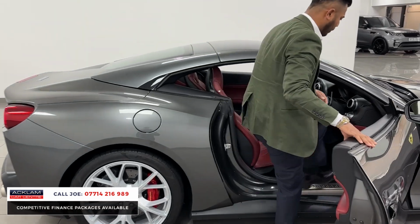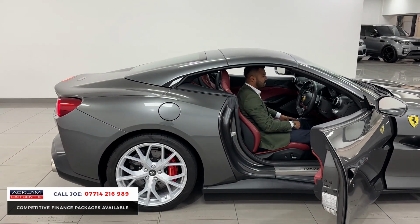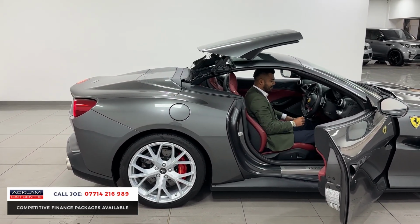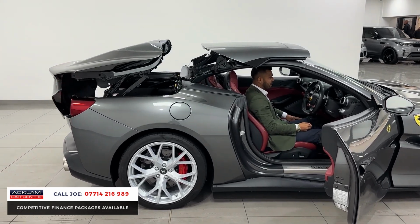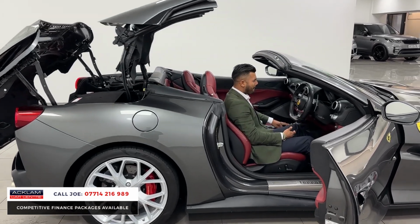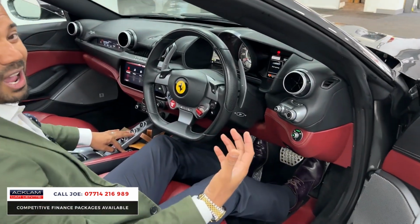I'm going to quickly press the button and show you when the roof goes down, because it does make a difference in the way the car looks. Literally, it's one button and off it goes. Whilst it's doing that, I'm going to give you a little taster of what this car sounds like, because it really is incredible. That's a beautiful sound. It's a Ferrari. It's what you expect.